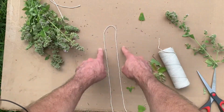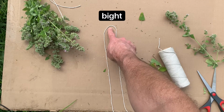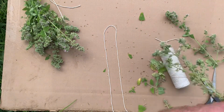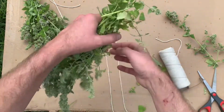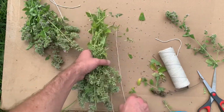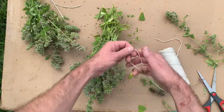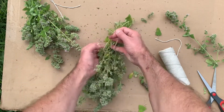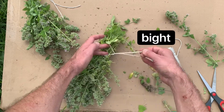See how I take my string and I fold it in half like this? This right here is called a bite, B-I-G-H-T. It's a rope term. So I take my bundle of catnip, and when we hang it, we want to hang it so that it goes down. That way all the good stuff dries that way. Okay, so take your rope, come through my bite. See how I did that?